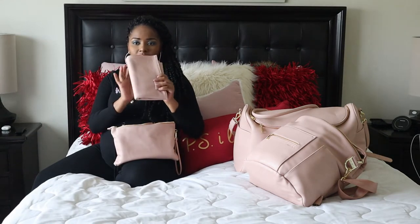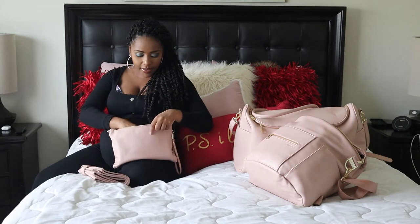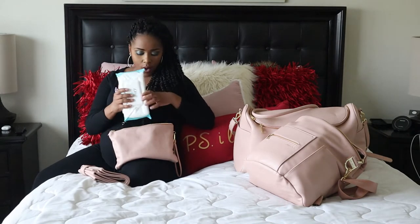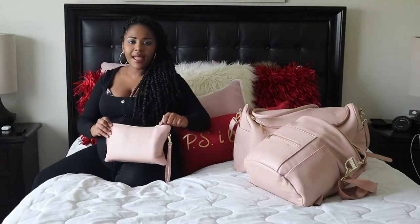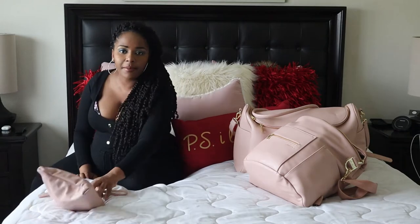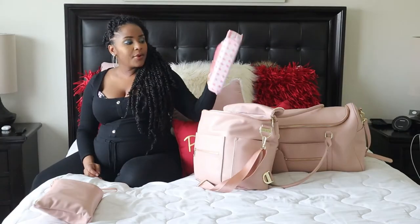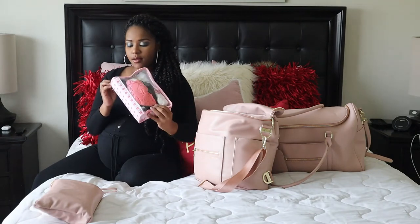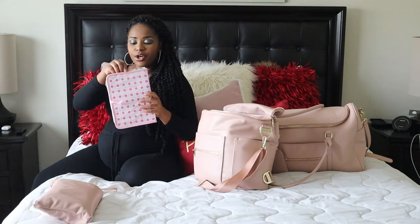I'm not gonna open it, but she has a changing pad. And then I just have a few diapers in here and then wipes. So that's in her diaper bag. It's not necessarily for our hospital stay, but just to have in her diaper bag in general. The next thing I wanna show you guys is this little clear bag that I have in here.